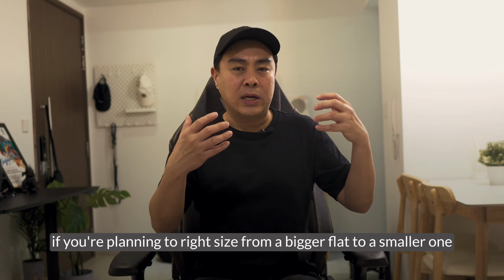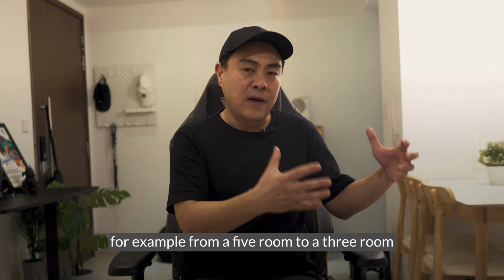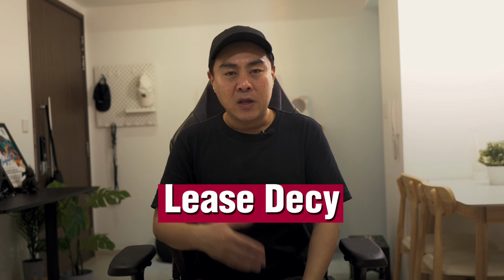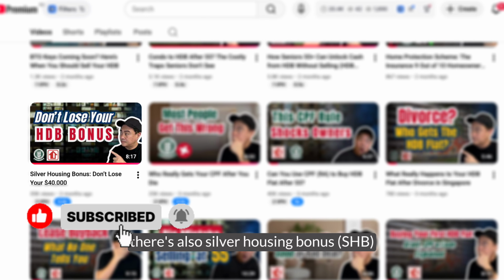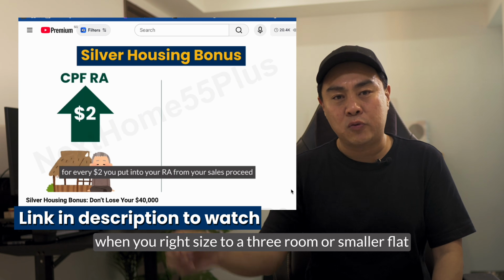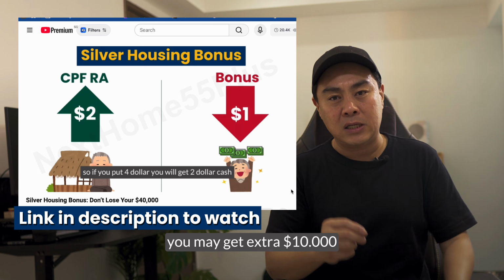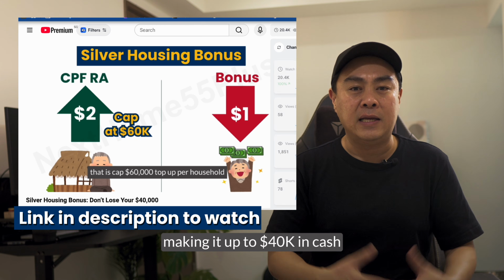If you're planning to right size from a bigger flat to a smaller one, for example, from a 5-room to a 3-room or even a 2-room flexi flat, then don't delay too long because of lease decay. For eligible seniors, there's also the Silver Housing Bonus, SHB. Under SHB, you can receive up to 30k cash when you right size to a 3-room or smaller flat. And from December 2025 onwards, you may get an extra 10,000 if you move to a 2-room or smaller flat, making it up to 40k in cash.